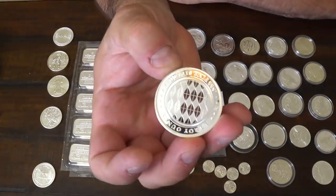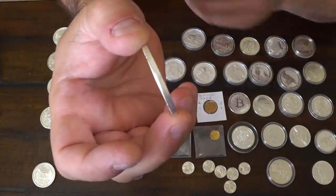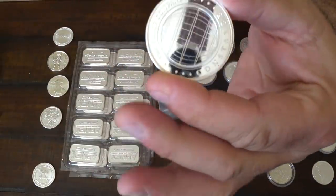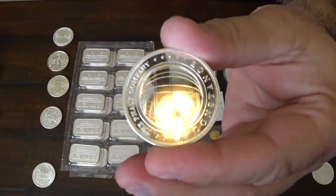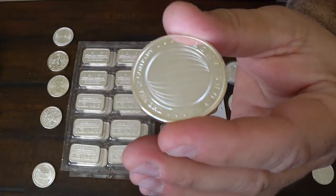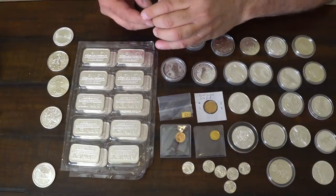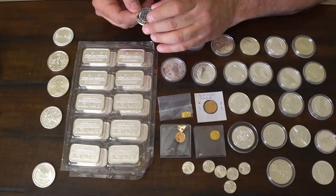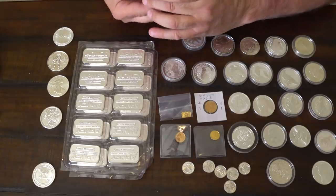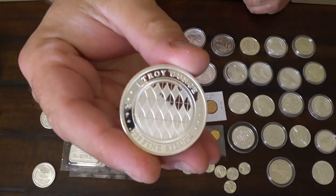Some other coins that are no longer in production are these. They're no longer in production. The company went out of business. But it is nonetheless a nice looking coin. It's a 0.999, by the way. It's mirror finished.